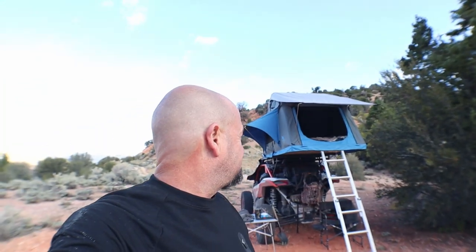Good morning, guys. I'm happy to report that it was a successful night in the rooftop tent. And I actually slept pretty good. I actually slept a little longer than I wanted to, but I'm up now to show you guys the scenery. Oh man, talk about an epic camp. Woo! We got red rock formations behind us. We got high alpine peaks in front of us. This is the epic camp.